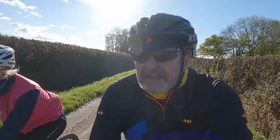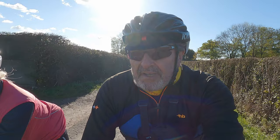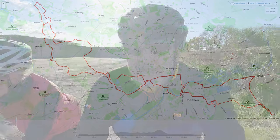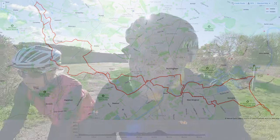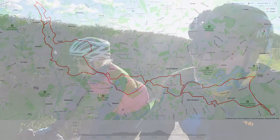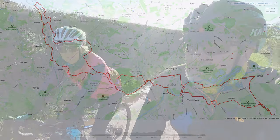Well, we're coming to the end of today's ride. I hope you enjoyed joining us. We've done about 45 miles, I think, by the time we finish. And much of that was off-road. What did we do on-road, Wendy, would you say? Probably only about 2 miles. It's been fantastic. Really lovely, all the canal paths and everything.